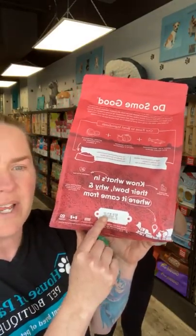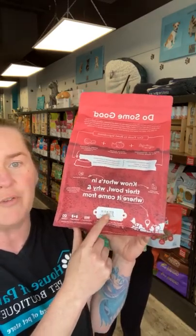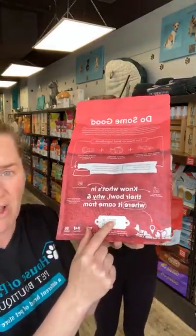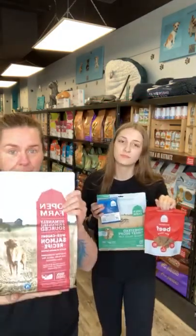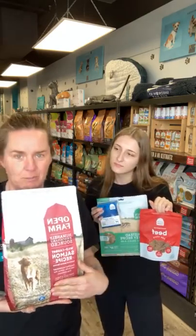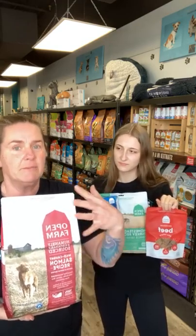However, every single food that you buy out there, doesn't matter what kind it is, this is not unique to Open Farm, but every single food out there has a lot number. What we love about this is when you flip your Open Farm bag around and take a look at this lot number, if you go onto Open Farm's website, punch in that lot number and it's going to tell you where every single ingredient comes from. This is key, you guys, because we don't want to see ingredients that are coming from China. This is no offense to China, but China doesn't have the same standards when it comes to pet food as other countries.